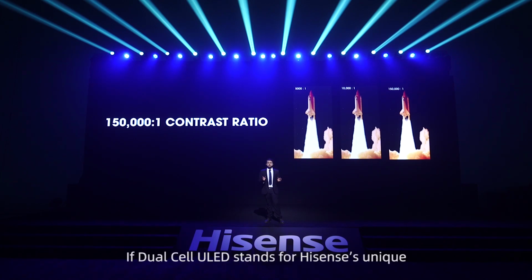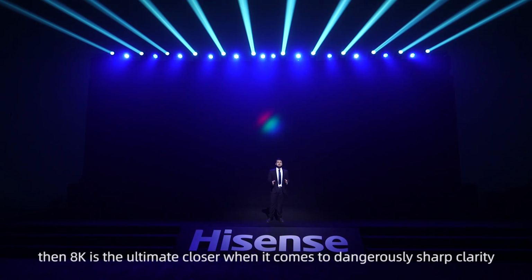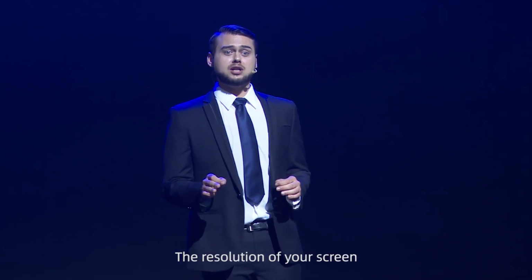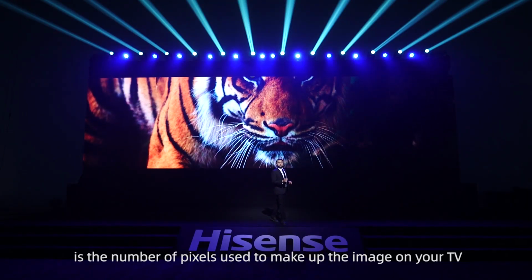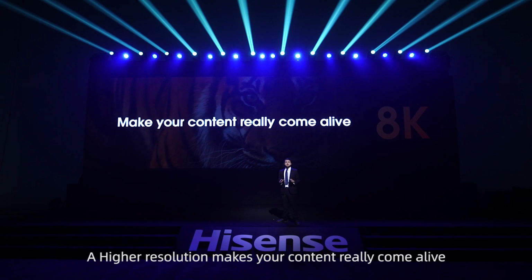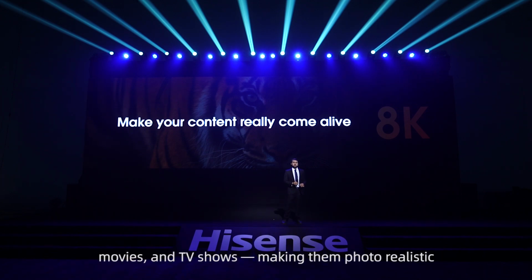If dual cell ULED stands for Hisense's unique proposition for color and contrast, then 8K is the ultimate closer when it comes to dangerously sharp clarity. The resolution of your screen is the number of pixels used to make up the image on your TV. A higher resolution makes your content really come alive, allowing you to see more fine details in your favorite games, movies, and TV shows, making them photorealistic.